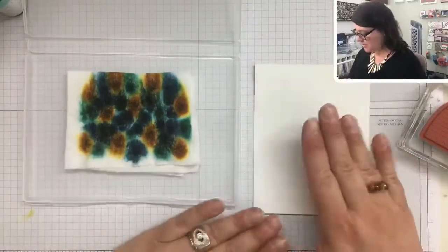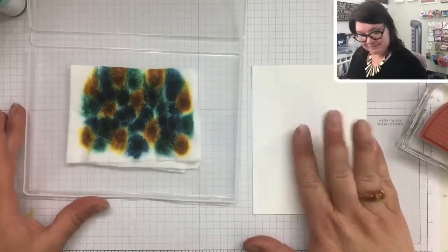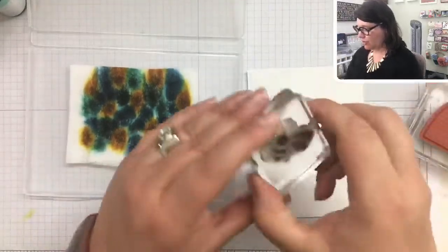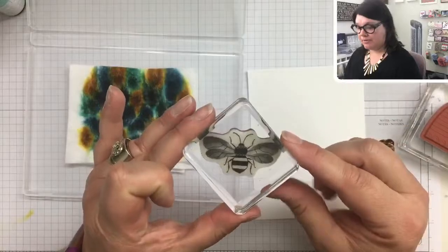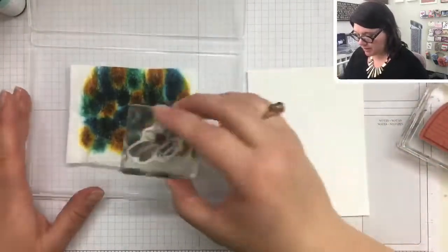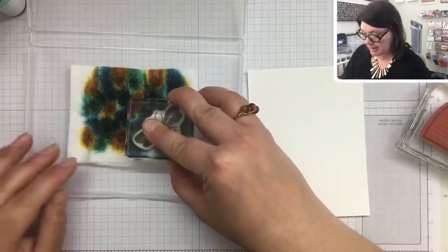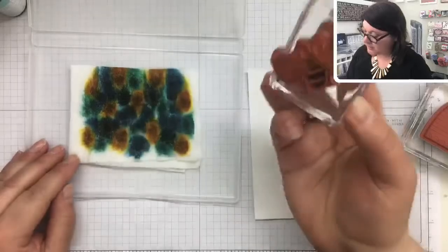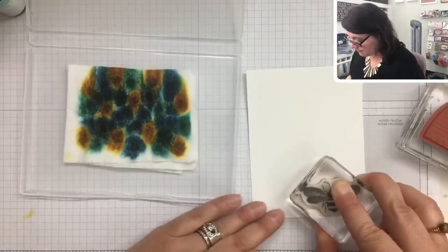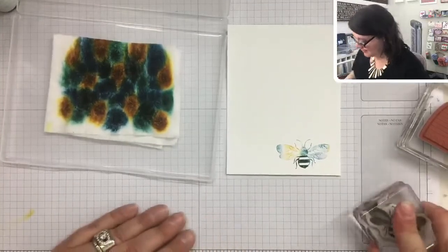Okay, so I've got myself a piece of Whisper White that I'm going to use here, and I think I'm going to stamp this large bee stamp. Okay, so we'll do a few. We'll see which one we like better. So basically, like I said, you're just going to use this as an ink pad. All right, stamp it down, and you get all these fun colors.